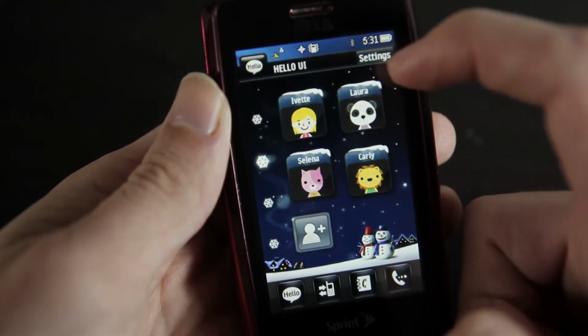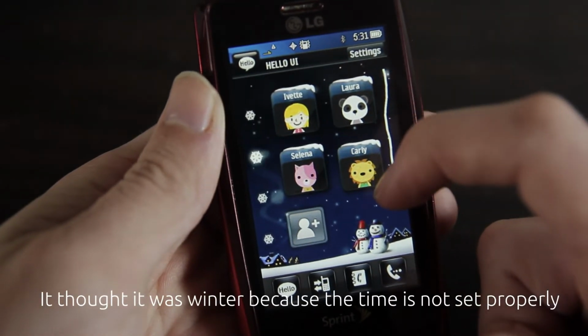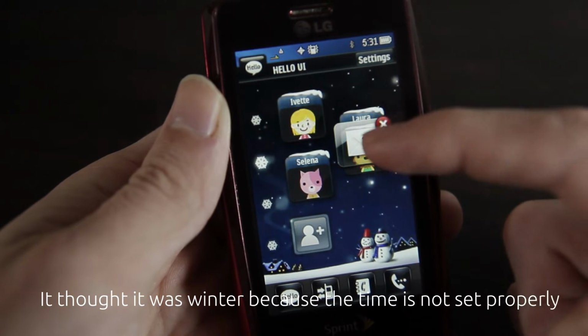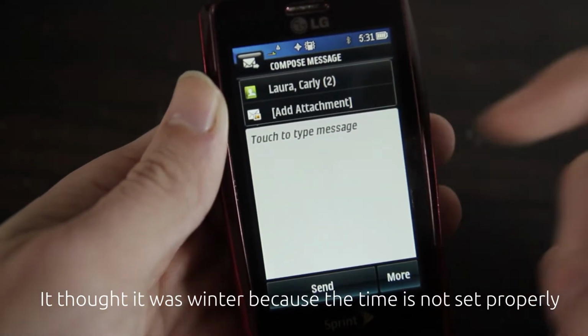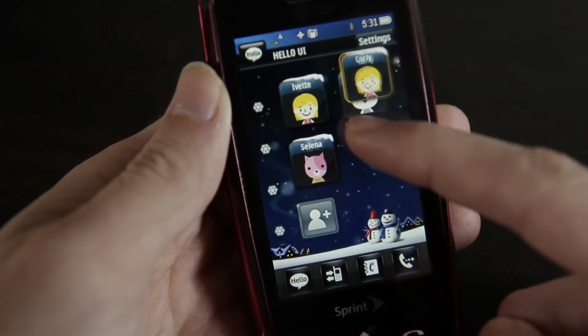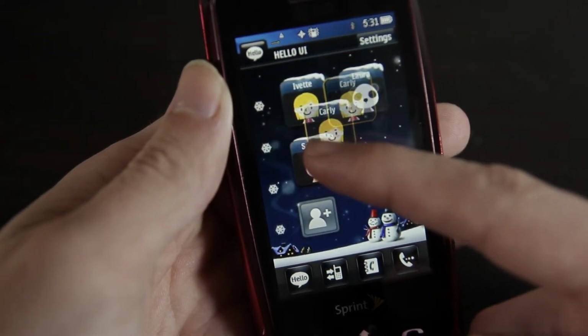So for example, for summer, you get a beach in the background, the frames around the contact are kind of summery colors, and the 4 categories are shells. I personally think it looks pretty childish and is kind of useless for most people, but Hello UI does make it kind of easier to make calls and texts.